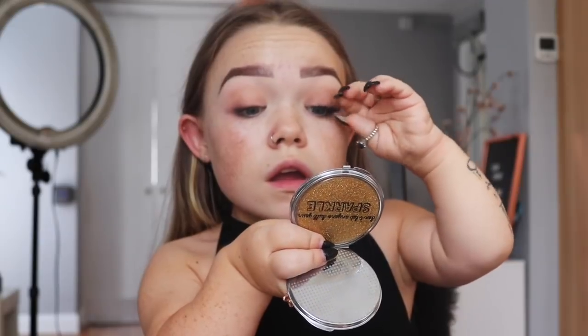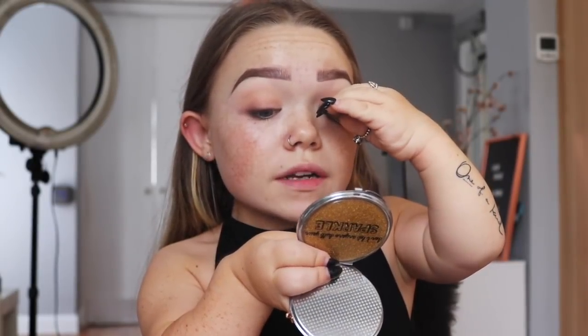Slight issue. Hi. My tray of makeup just fell and everything went everywhere, and I've not even got my lashes on yet. So I'm gonna go do my lashes and come back. I hate you so much right now.